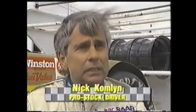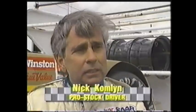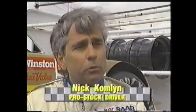Look out! Oh no! A bad crash on the front straight! Twenty years ago, a lot of people were killed racing. Today, very few people are even hurt. Today, with higher speeds and more G-forces, the drivers need even more protection.